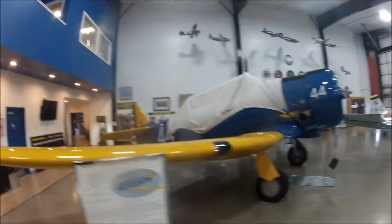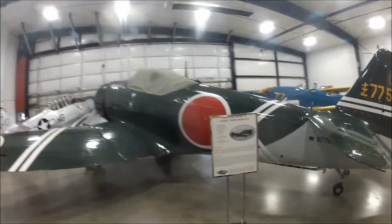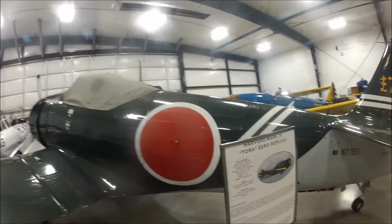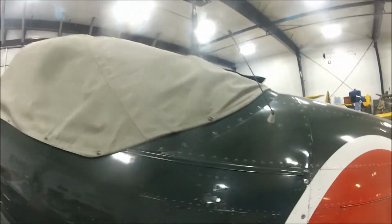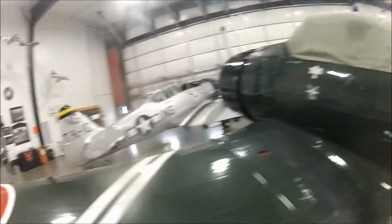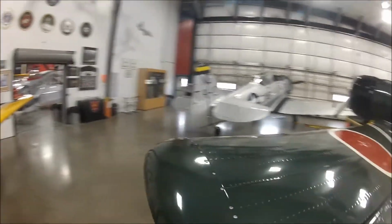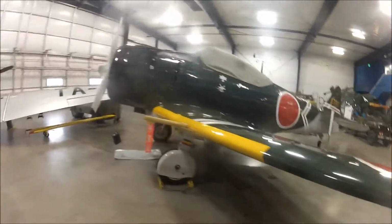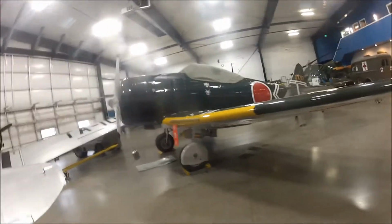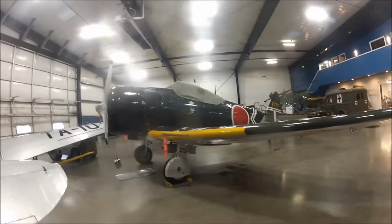T-6 Texan trainer, and a Harvard, which is the Canadian equivalent that was used in the movie Tora Tora Tora. They modified the aircraft, plated over the back seat, and changed the canopy to look more like a Zero. Which is interesting because from this angle anyway, it really looks like a Val. Do a little bit with the boots there, and you could have a convincing Val.